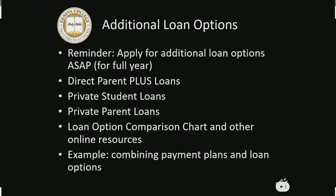But apply for the amount that you need for the full year, because that way you're only going through one credit check and have one extra loan to repay when you're done. There's a couple different options. The Direct Parent Plus loan is a loan that parents can borrow from the federal government. There are private student and parent loans that are available through banks and credit unions. And these options can be compared.